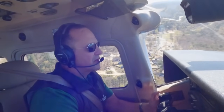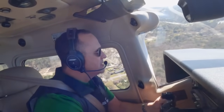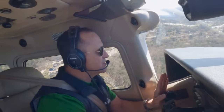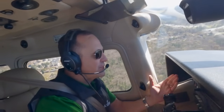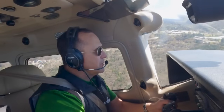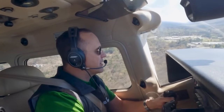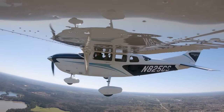Another great fact about the 206, and it goes along the lines with the 182, is a huge safety feature for them: how slow you can actually get them. So say worst case scenario, you did have an engine out and you had to do a forced landing somewhere, with full flaps, you can get this thing down to 50 knots or so, and maybe even a little bit below. So you don't have those fast stall speeds. You have very low stall speeds on these airplanes.